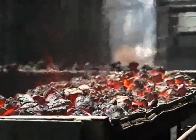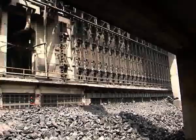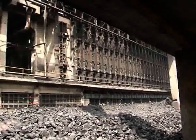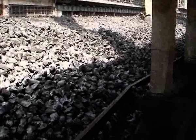The coke produced from the battery is further sized and screened to make 20 to 80 millimeter blast furnace grade coke. The quality of coke produced is also controlled and monitored for coke ash, moisture content and strength.